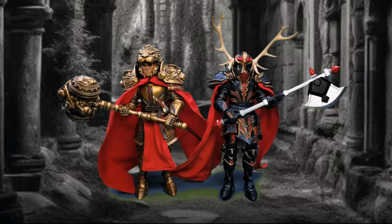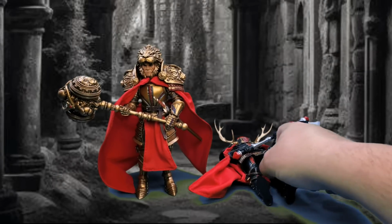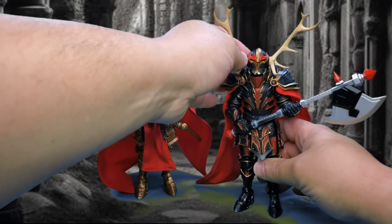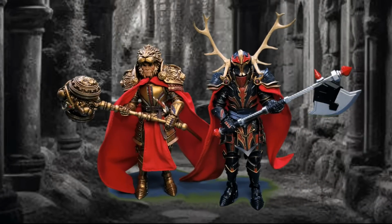But here they are all decked out, and of course now Attila has slain Gorgo. Not really, he just fell over. So there you have it, my friends. There's a look at the figures and their accessories.